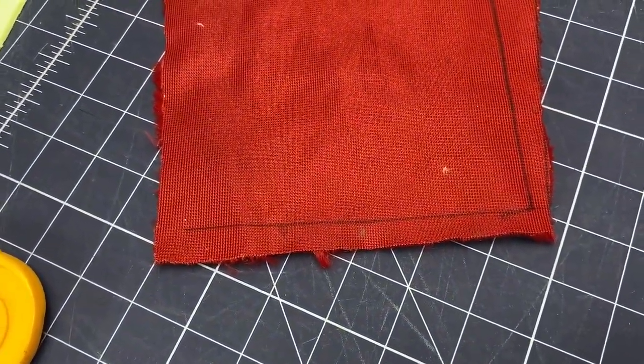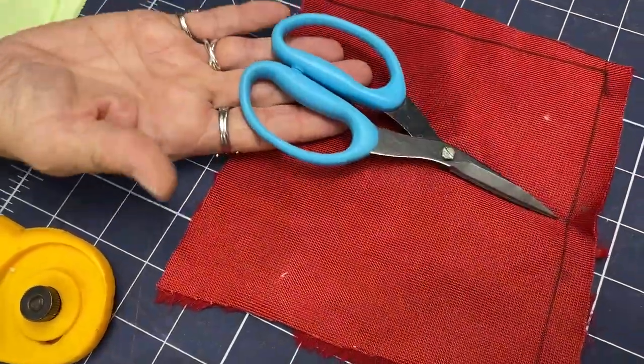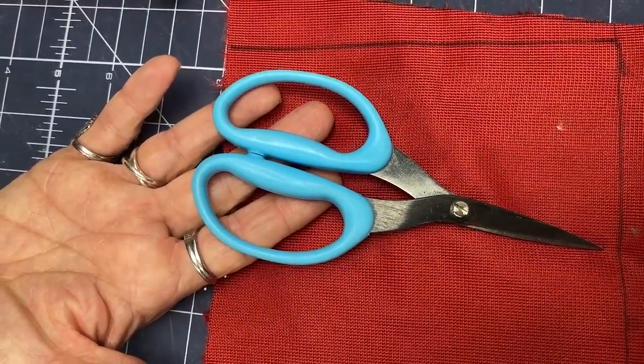So you can do it two different ways. It will be less messy. I'll show you one direction. These are my little scissors. So these are Karen K. Buckley scissors. They have these here at the shop. They're super good scissors. They're micro-serrated.